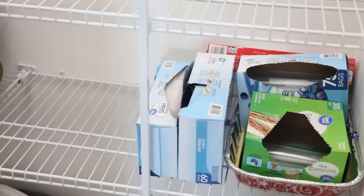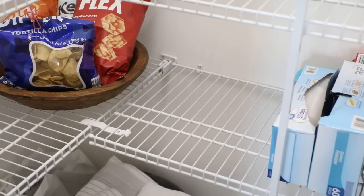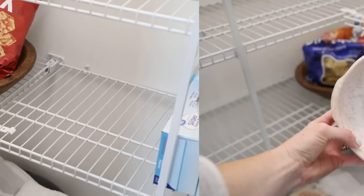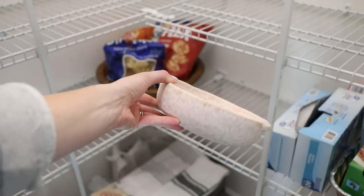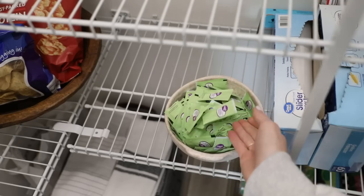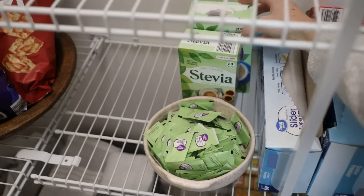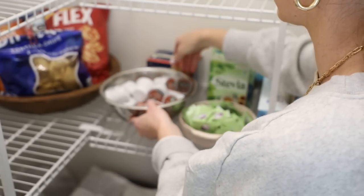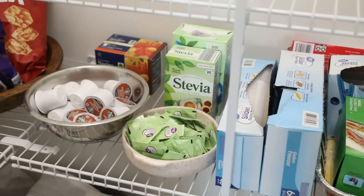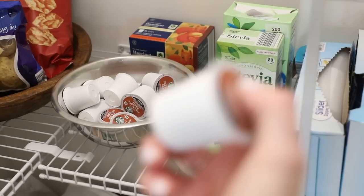Next, I wanted to make like a little coffee section since I use my Keurig K-cups and sweetener every day, and I hated digging around through the pantry for them, so I just used this little bowl that I already had, and I put my sweetener packets in it. And again, I just used the area back by the wall for extra storage, so it kind of feels like a little storefront display, and I love this because it looks organized and it makes accessing these in the morning super easy and quick.